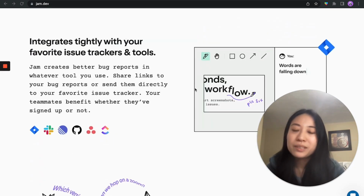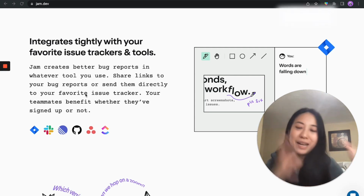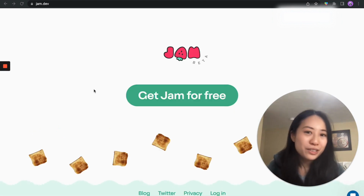The other really cool thing that Jam does is it allows you to really quickly add small squiggles to show exactly what you're looking at, to make it easier to communicate what you've seen. And then it can integrate with all of the issue tracking tools that you have. We use Linear, so you can create a jam and then pass it into Linear and have that show up as a ticket. Anyway, overall, I think this looks like a pretty useful tool that I would probably use all the time.